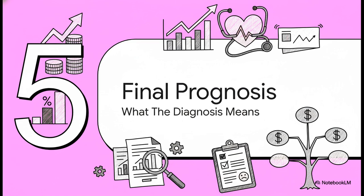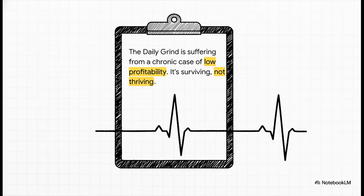Well, that brings us to our final section, the final prognosis. This is where we take our finding and explain what it really means for the patient's future. Our diagnosis is pretty clear. The Daily Grind Coffee Co. is suffering from a chronic case of low profitability. It's alive, it's surviving, but it is definitely not thriving. That is a weak pulse.